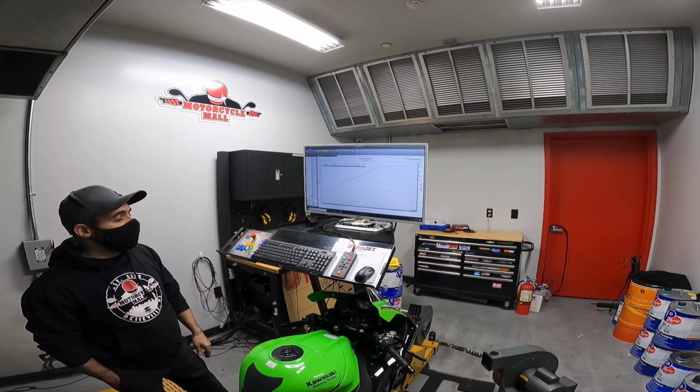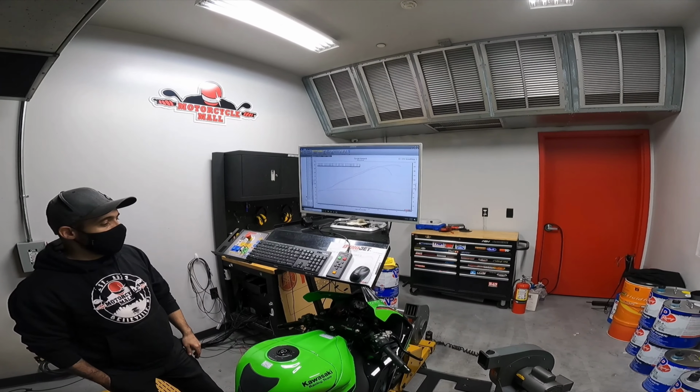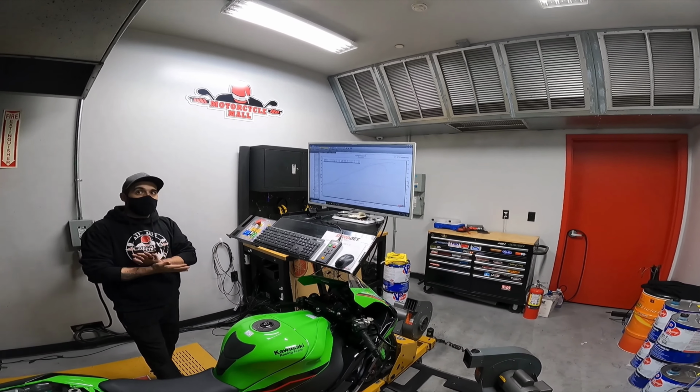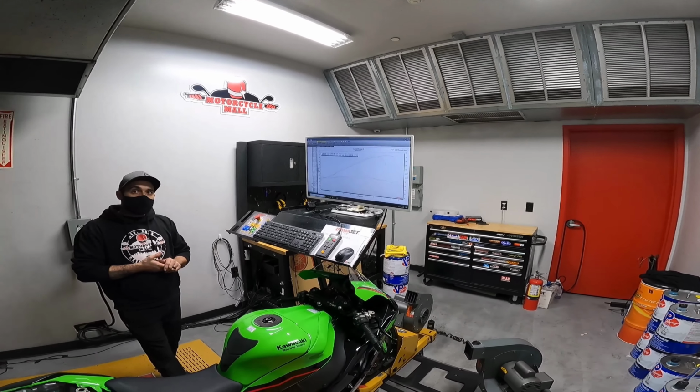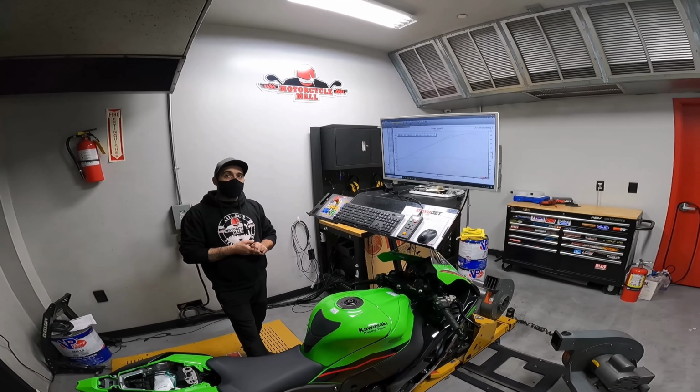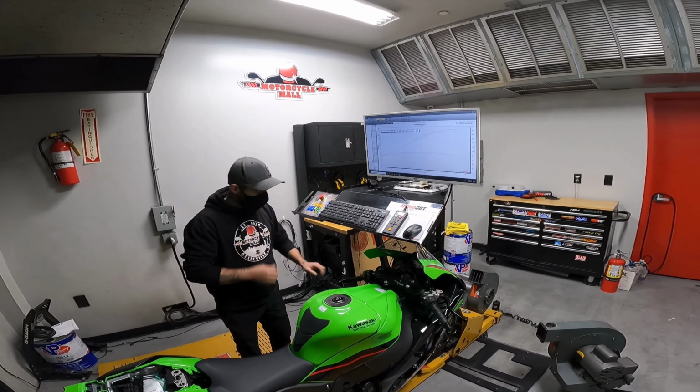Like you can see that this is the new bike. It is different. You can tell right away that the new bike is slightly different, especially when you add race fuel on it. This thing is going to be trouble. So my conclusion is, while the bike is different, it is really similar to the last generation in a lot of ways.